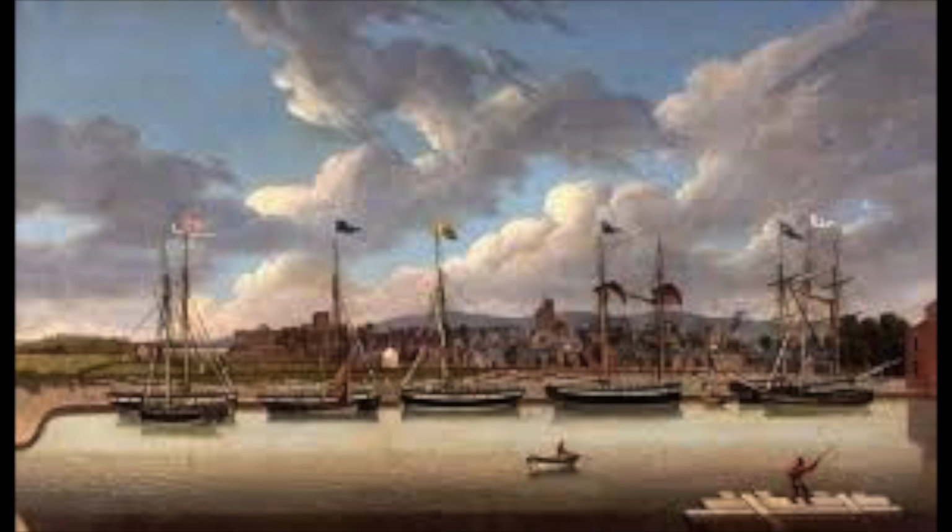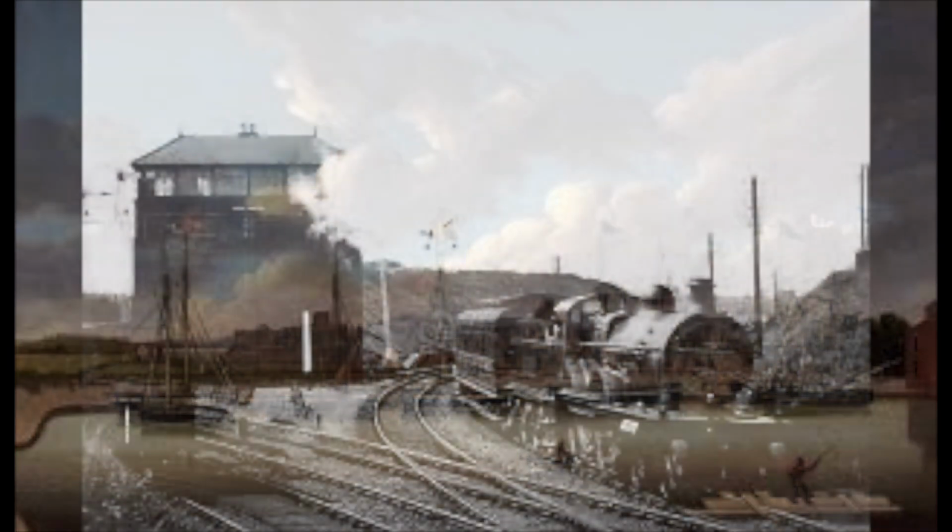But it didn't take long for attitudes to change. People were getting fond of railways, and canals were beginning to falter. Less than a year later, Newcastle was considering linking to Carlisle, but needed to decide on rail or canal. The railways won, and initially the canal saw a boom in profits and work.